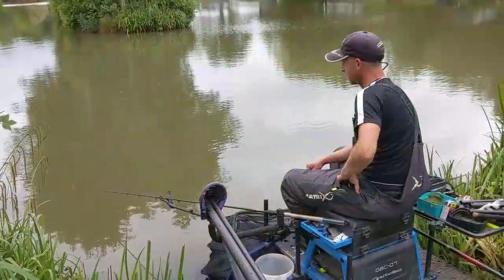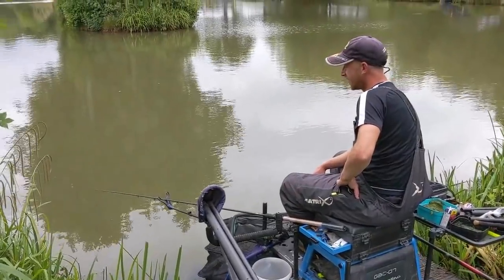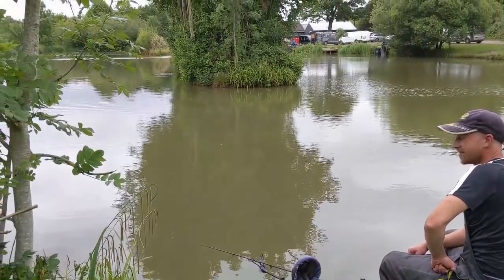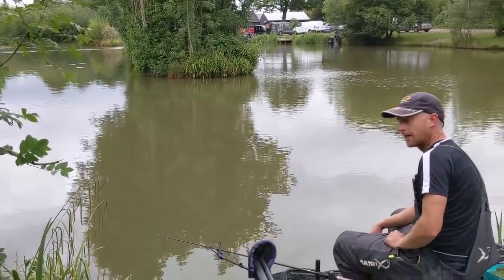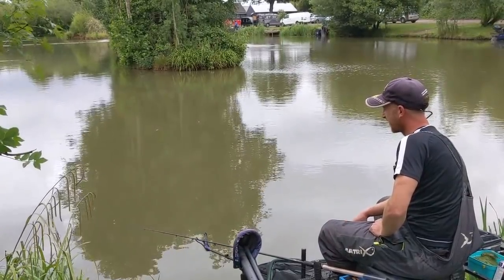Right, so we're at the top end of Dragon now with Greg, who's on peg 10. Greg's owning up to £20 at the present moment in time. And he's, is it a bomb or method, Greg? Little pellet feeder. Little pellet feeder to the island. Little 8mm pineapple mainline wafter. And he's picking off a few.